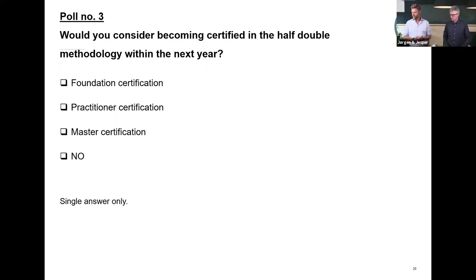Yes, a question here. As a professor at a business school, I have sometimes considered including Half Double in my courses on project management. Would the foundation level be relevant for students without much experience, or would you consider a lower level for students? Basically, as we talk about foundation, it would definitely be to your benefit if you do have some more broad knowledge about what project management competences are all about. But you can go for it.